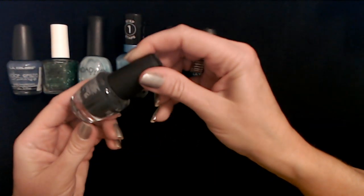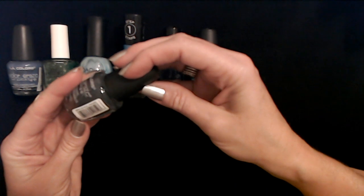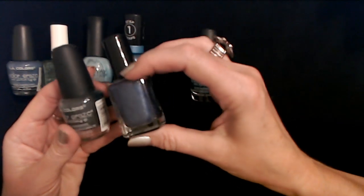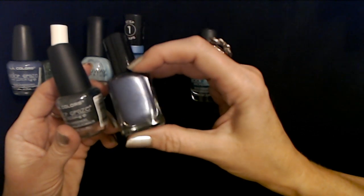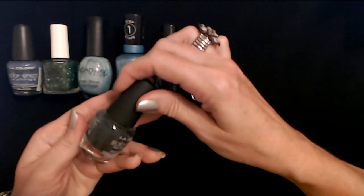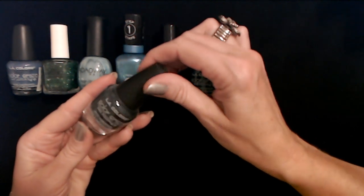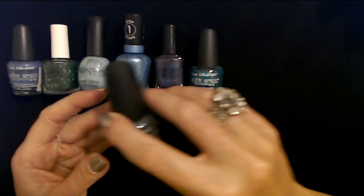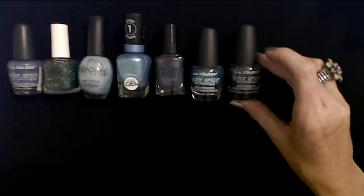Here's another Color Craze. This is an interesting color. It's called Tropical Paradise. It's kind of similar to this in a way, but this has more of a sheen to it, more of a shimmer. It's almost like it's not really gray. I'm not really sure what color it is, because it's like an odd, dark, bluish gray color.